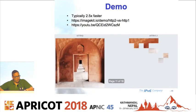And there are also several websites which provide you a very quick demo of how much faster a website can be, depending, of course, on the information and the number of objects and so on. Typically, it's 2.5 times faster, okay? So I cannot run the live demo here. We don't have time, but you can try it yourself.